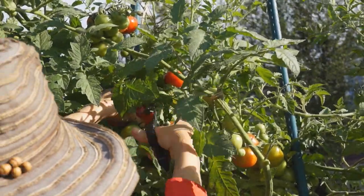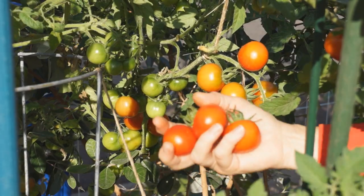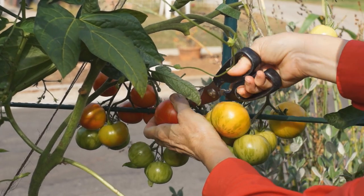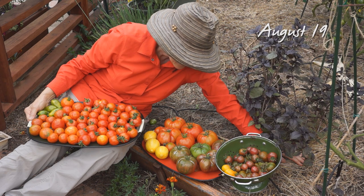This is a red cherry, and look how huge that is. That's a handful. I love harvesting. It reminds me of hunting Easter eggs.